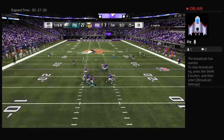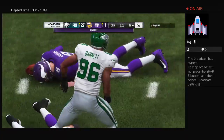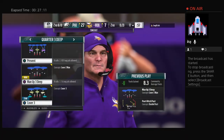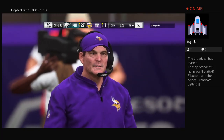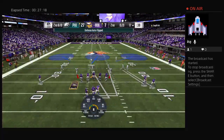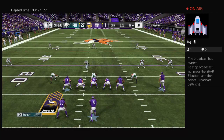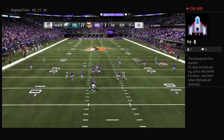Trying to shake off the interception, he'll look to throw. Pressure comes, and down he goes. The Eagles get there for the sack. Now, before this second down play, we'll get whistles and a timeout, as the clock will stop with 20 seconds to go in the first half. Sacks, a growing theme in this first half. This is 2nd and long.